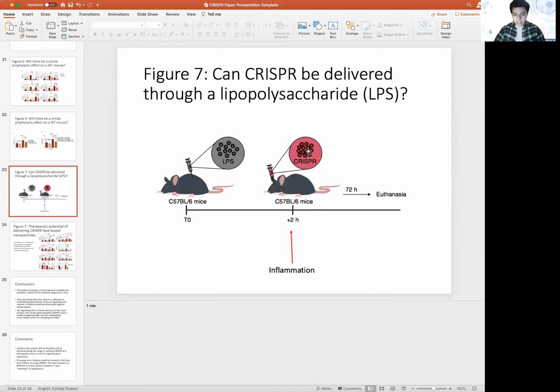So this is not a vector anymore. This is a lipid-based nanoparticle. So the same sort of delivery system that they're using for the mRNA vaccine, they're using for carrying the Cas9 protein, the guide RNA, and the repressor proteins.